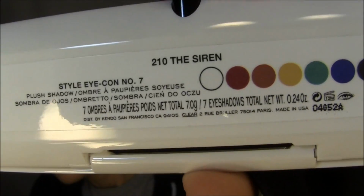But this is the, what is the name of this palette? Oh, it is called the Siren palette. So very pretty. I can't wait to use that. I can't believe I haven't used it yet, but you'll be seeing that in a video shortly.